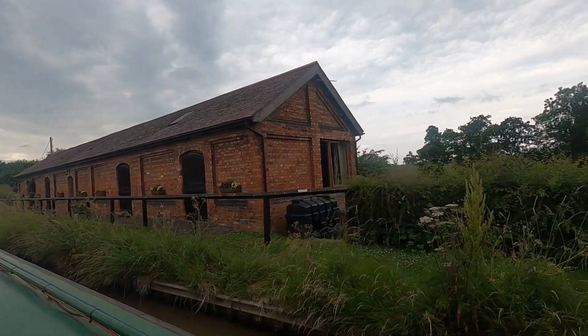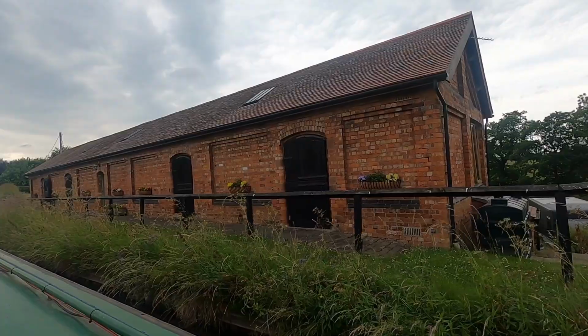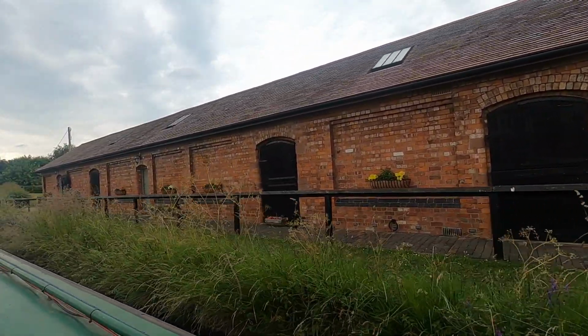On the right here, it looks like we have some rather nice old stables now converted into living accommodation. Very nice it is too.